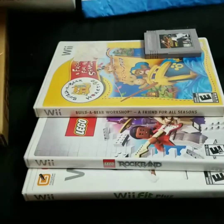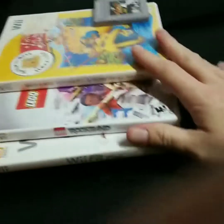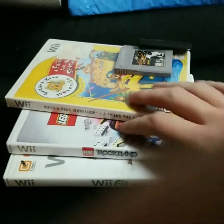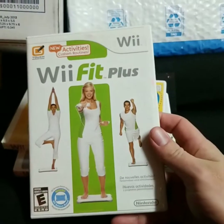So I ended up making $5 profit. I ended up selling the N64 lot for $70, but I spent $5 of it on what you see here. Well, I should say Wii Fit Plus is a freebie.